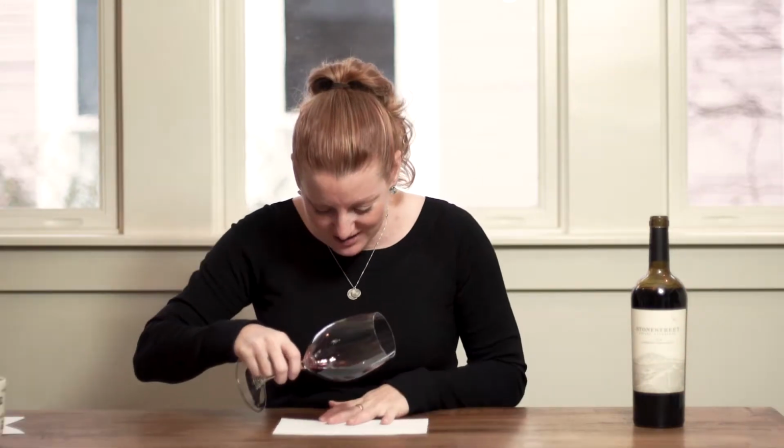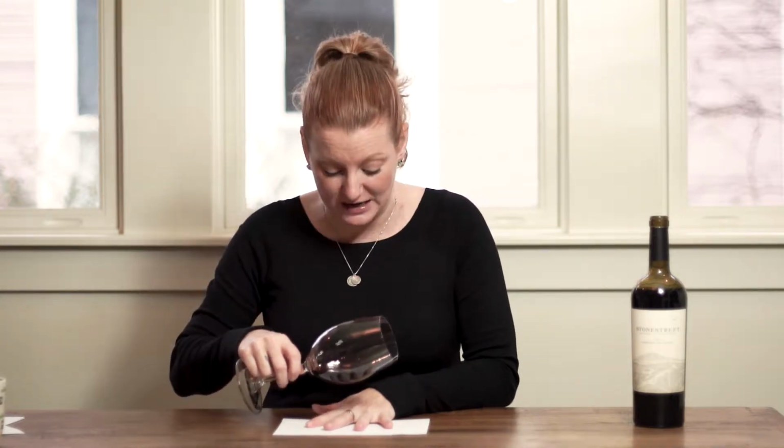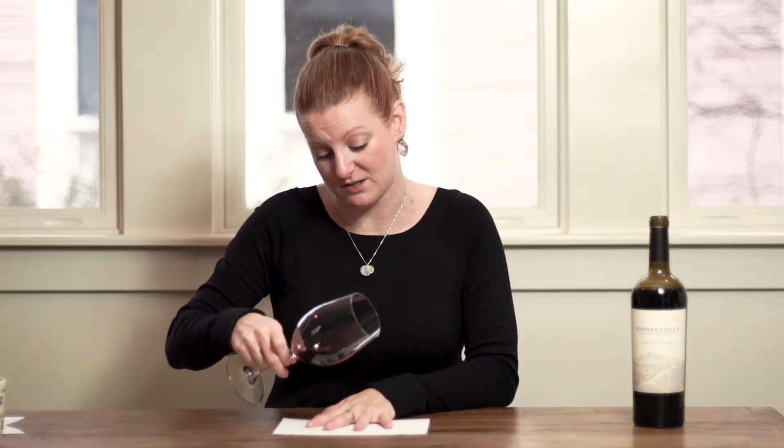And I want you to notice it is dark ruby purple. It's opaque. Can't see through it. There's a magenta rim on this guy, and I would say a medium plus stain to the glass. So no evidence of gas or sediment, and those legs are medium plus to form, medium plus to fall, indicating a medium plus level of alcohol. We will confirm it when we get there, but for now, let's take a sniff.